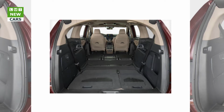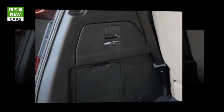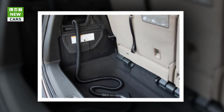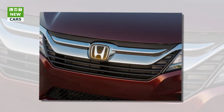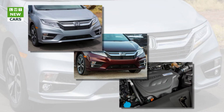Honda's package of active safety measures includes automated emergency braking, adaptive cruise control, blind spot monitoring, and lane keeping assist. Impressively, the bundle of radar and camera-based technologies is standard on the $34,800 Odyssey X and above. Touring and Elite models also get parking sensors in the front and rear.